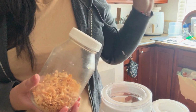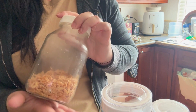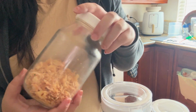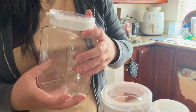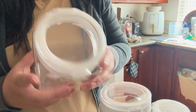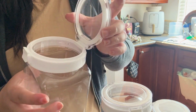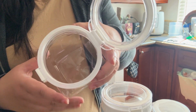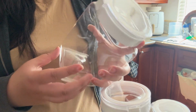And also with the way the cupboards are here, things toppling out of the cabinet is possible. And so I decided that maybe I need to go the plastic route for now, until I can have a full-on pantry. But I thought these were kind of cute. They open this way. And so see, this little top is here. And then you can just grab your dry goods or have a little scooper inside. So we'll go ahead and try these out.